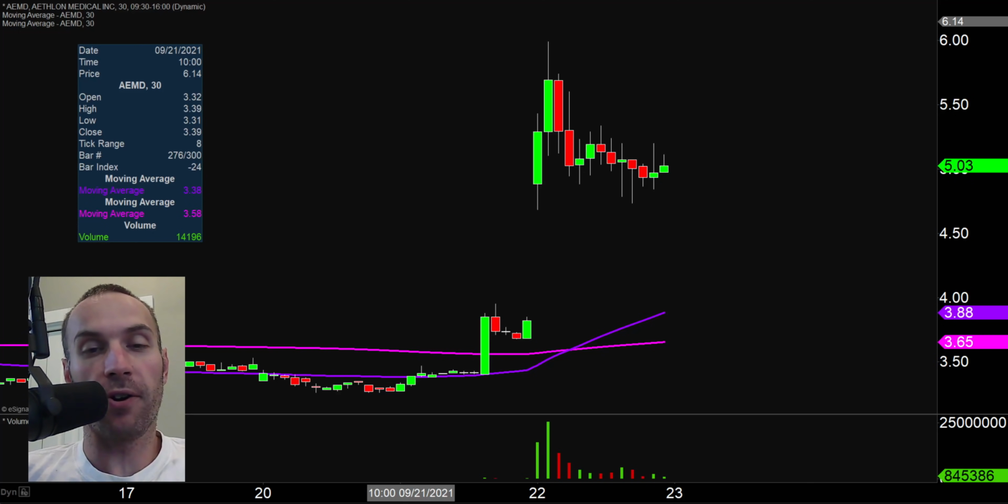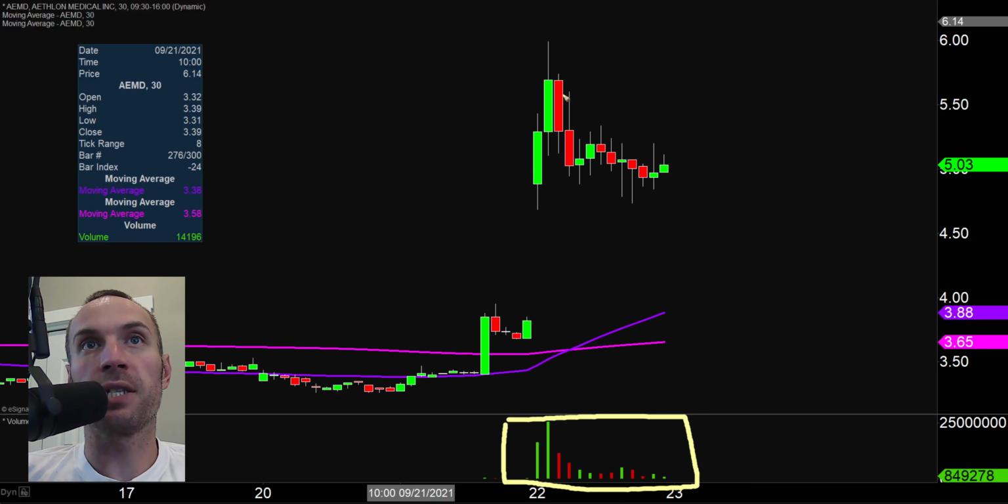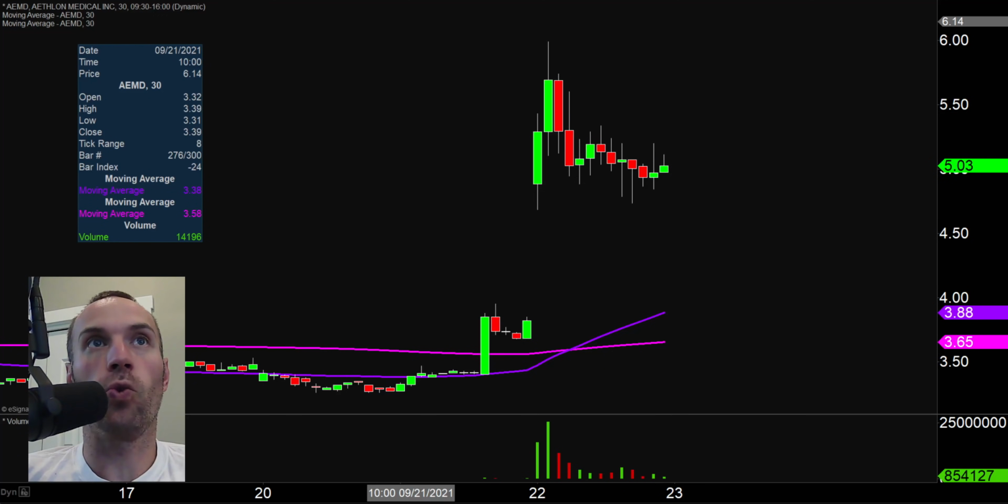Next one here, ticker symbol AEMD, and basically a case of deja vu. I'm going to keep this one very short and to the point because I'm not going to try to repeat myself, but it's the same exact premise as what we just looked at with MRIN. Good solid volume, price has now pulled back, and there are some well-defined areas that people around the world are going to be watching. So what are these areas?